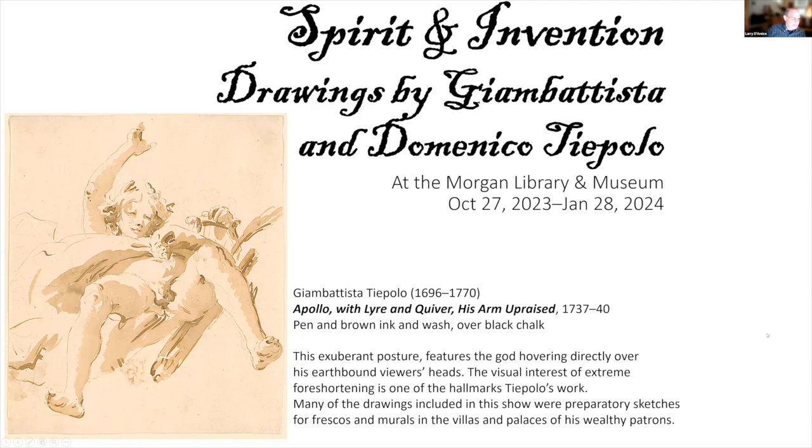All right, so this exuberant posture features a god hovering directly over his earthbound viewers' heads. The visual interest, extreme foreshortening, is one of the hallmarks of Tiepolo's work. Many of his drawings included in this show were preparatory sketches for frescoes and murals in villas and palaces of his wealthy patrons.